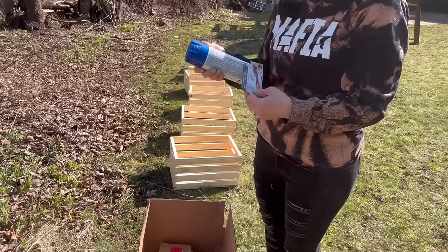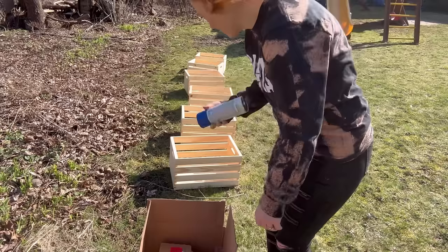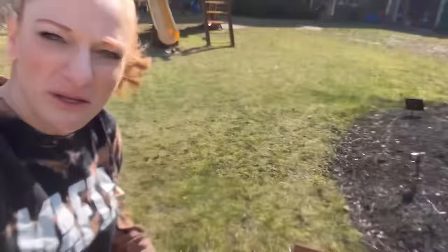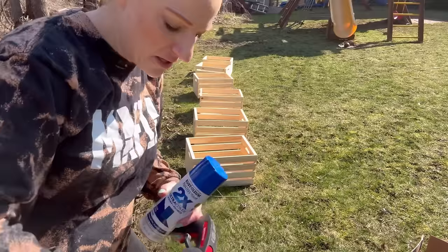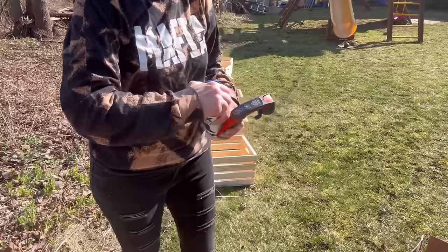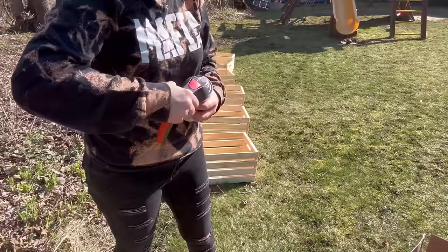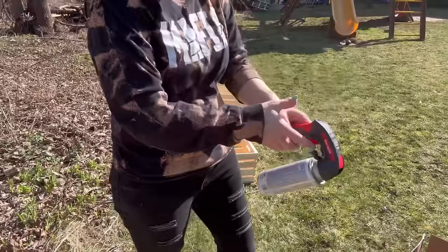Been waiting for a day it was not raining or snowing. Today is the day. It's good. Oh, and sorry for the noise. The dog groomer comes once a month and grooms the dogs right in our driveway. They are at the doggy spa right now. All right, I think we're good. I'm gonna try and spray into the wind so it doesn't backfire on me.